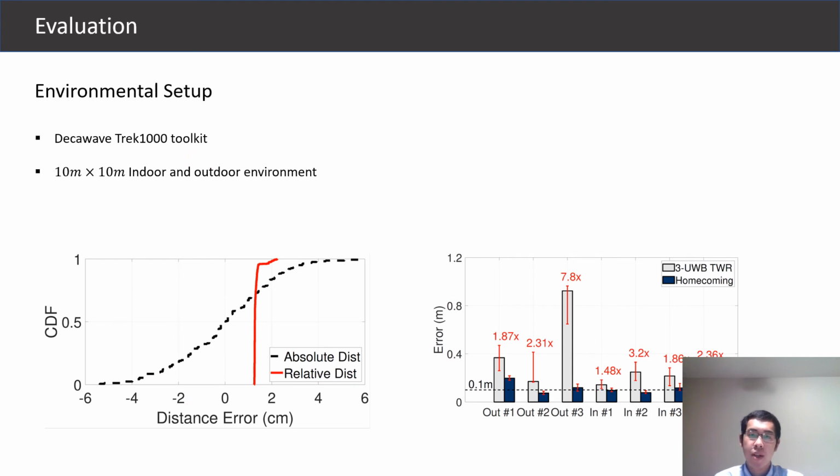We test Homecoming with the DecaWave TrackTag 1000 development kit in a 10 meter by 10 meter environment. We use naive multilateration as the baseline. The results show that Homecoming outperforms the baseline in all test cases.